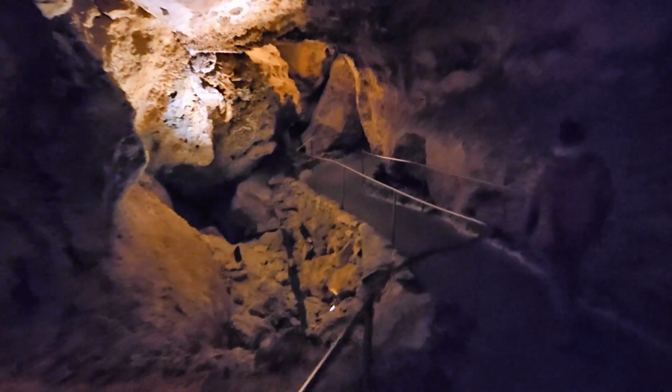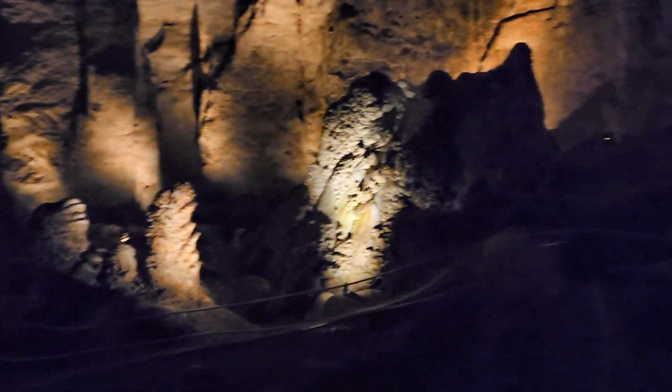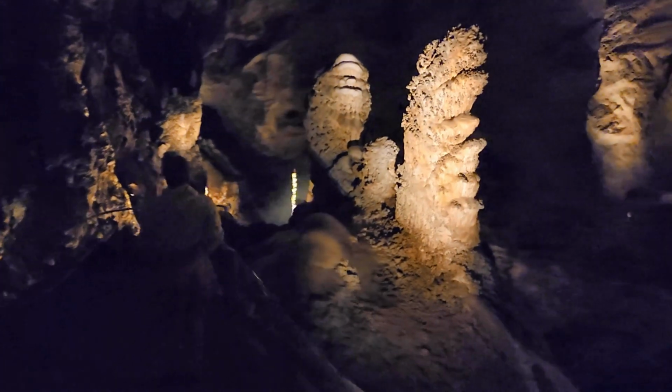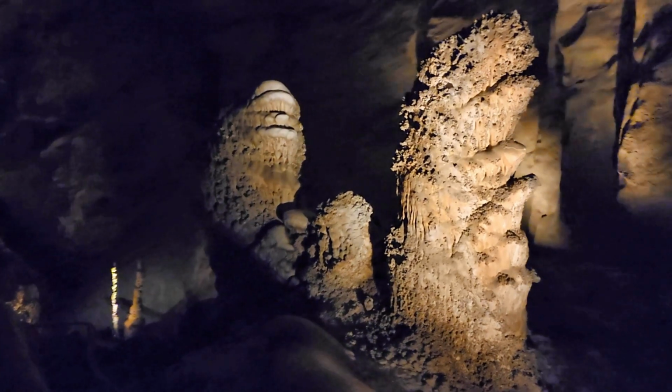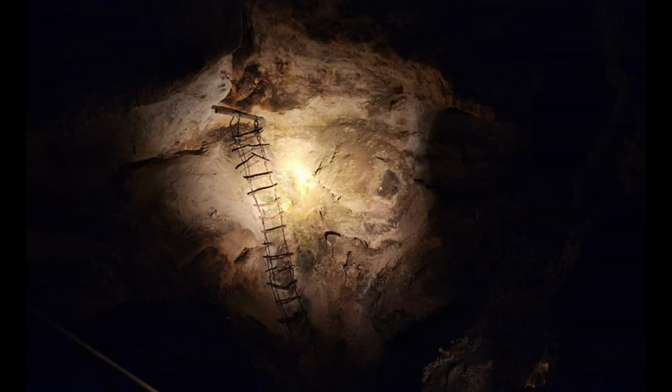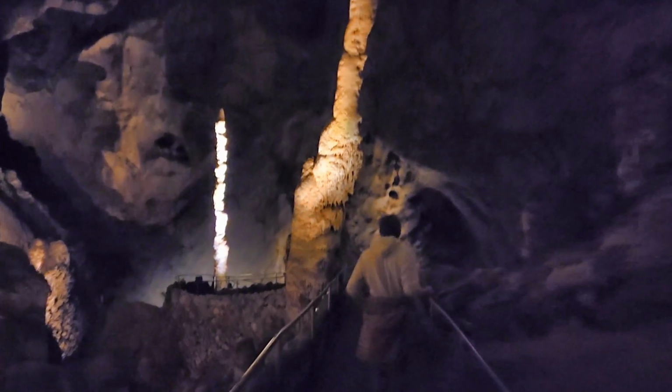Carlsbad Caverns was discovered in 1898 by a teenager named Jim White, who had witnessed a large cloud of bats coming and going from the top of the hill. He explored the cavern using a homemade wire ladder, such as the one still seen here. Most of the rooms and formations in the cave still bear the names that Jim bestowed upon them all those years ago.